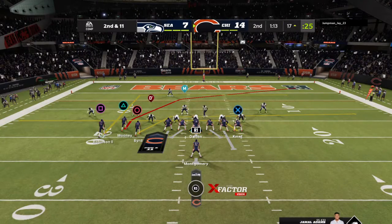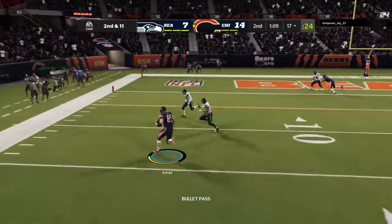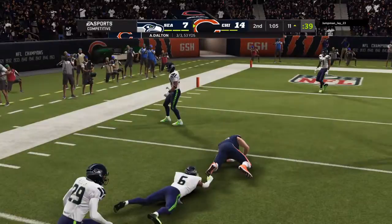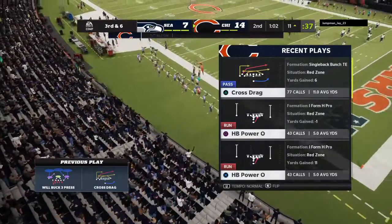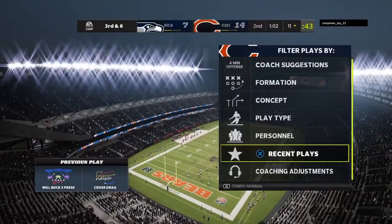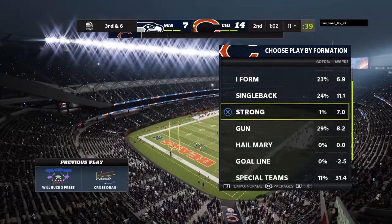Dalton. He'll get that complete to his tight end, Kmet. 6 yards is the pickup, and that'll lead to a third down. That's a staple of this offense. Drag route to the tight end. Yeah, he's unable to use his size to break off much more yardage after the catch, but still an effective gain nonetheless.